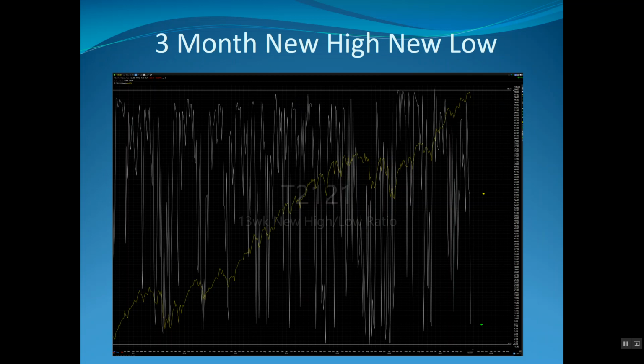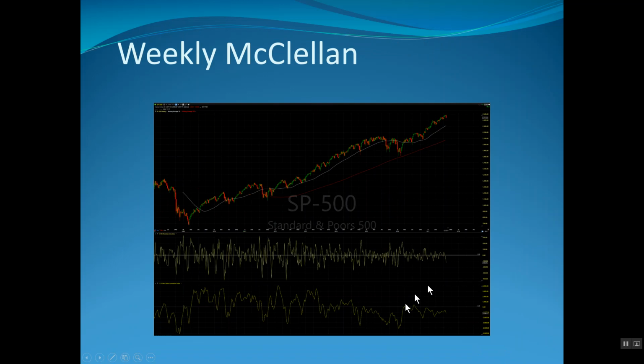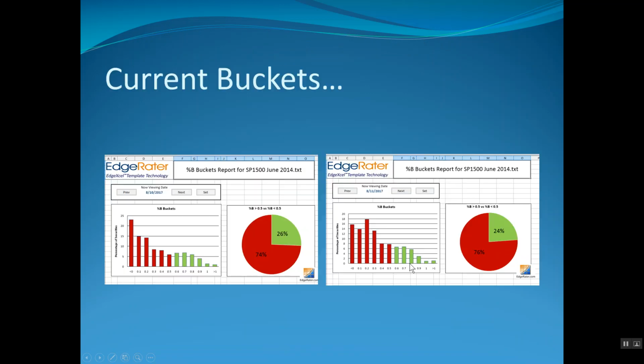Here's one that is suggesting a bounce is near. This is the 3-month new high, new low index. And every time we get down to here, where my arrowhead is, we always reverse. But if you look back, you could see we're sort of in the range where reversals occur. So based upon this, I would think we're within a day or two of a bounce, if not a bounce imminent. The daily McClellan has now broken to the lowest amount that it's been in months. And if you look at the weekly McClellan, you could see it's turned down, essentially the lowest of the year.